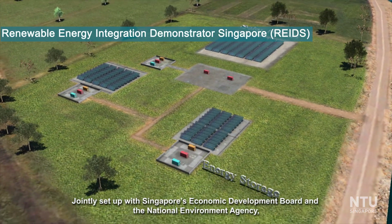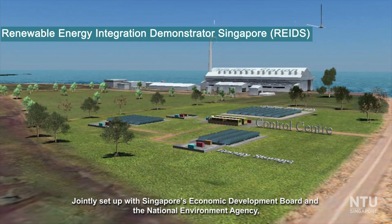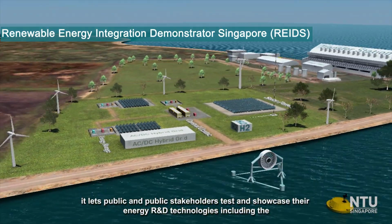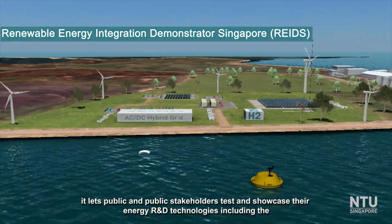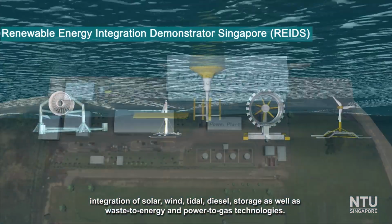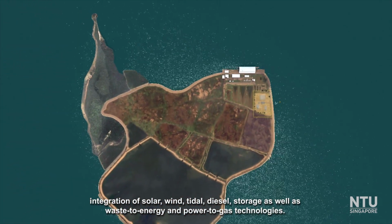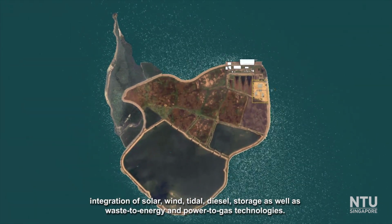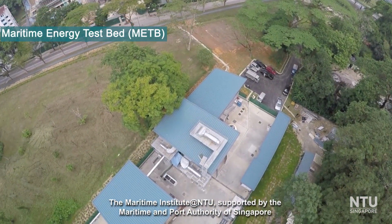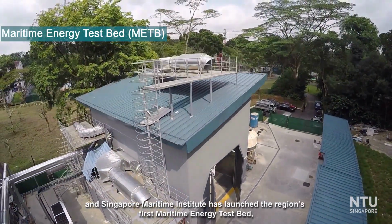Jointly set up with Singapore's Economic Development Board and the National Environment Agency, it lets public and private stakeholders test and showcase their energy R&D technologies, including the integration of solar, wind, tidal, diesel, storage, as well as waste-to-energy and power-to-gas technologies.